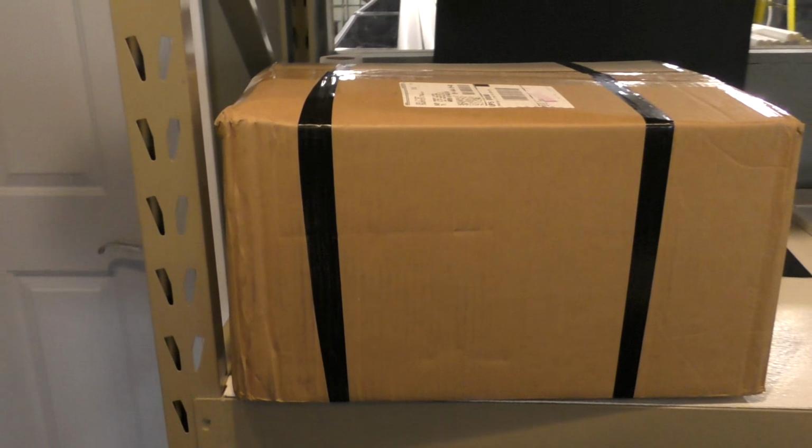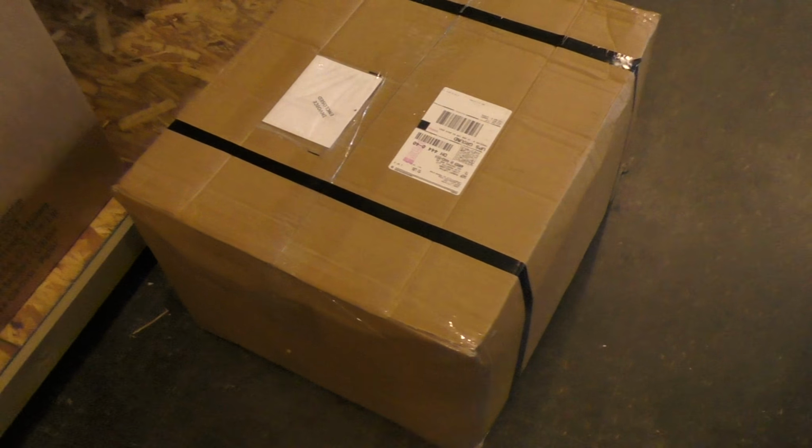What's going on, Shrimp Keepers? So it's a busy day here at Flip Aquatics. We just got in an order from Gemco, which there's one box, and this is all our water pumps and blowers and things like that. Another box, we'll get those open.